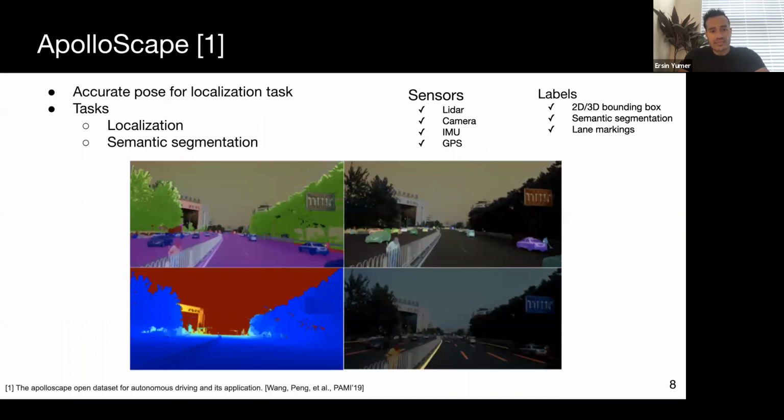The ApolloScape dataset contains LiDAR point clouds, camera images, accurate IMU, and GPS tracks, and the annotations include semantic segmentation, instance segmentation, lane markings, and survey-grade 3D point cloud maps.